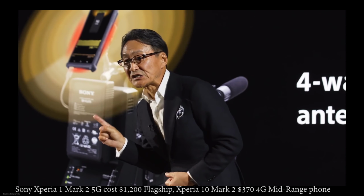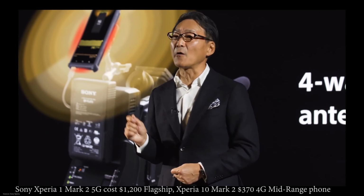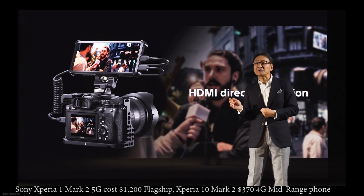And these are the prices in euros for the Sony Xperia One Mark II 5G. That costs 1,200 for the flagship. And the Xperia 10 Mark II costs 370 euros, a 4G mid-range phone. For the US, expect something similar to this.